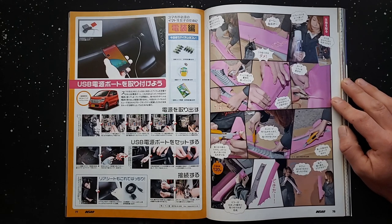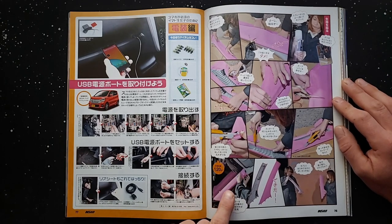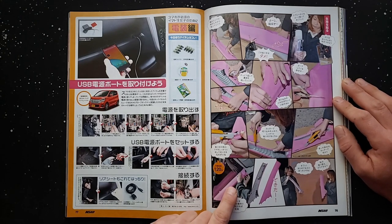We're not using a heat gun, because it's not a difficult shape. I don't even know what this stuff is. Is it like a leather or a fake leather or is it like a rubber? Don't know.